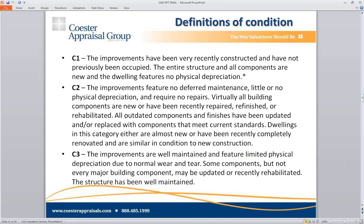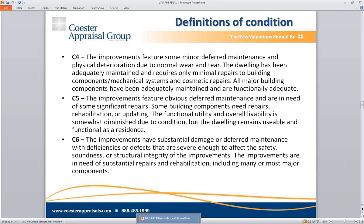Here are some examples of the condition items. They're no longer using condition of the property descriptions like good, average, renovated, well-built, all those types of things. They have moved to definitions. We're not going to go through all of these, because I have a printout with all of them that you can read later. But you can see that it's now changed to a grading, where basically C1 is new, and C6 is basically fair condition or poor condition. So it goes all the way down a scale.